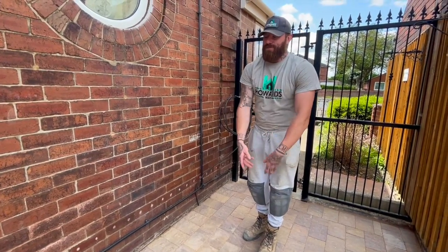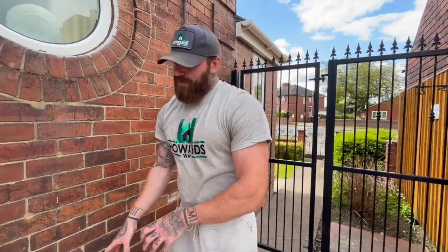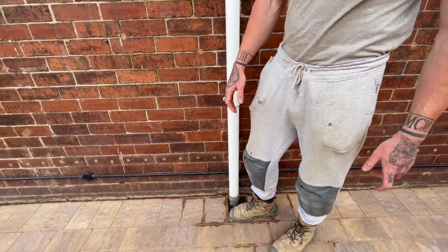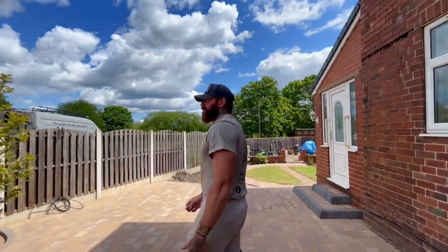Take it out when you hit plastic, bend, bottle trap, because a lot of them are combined systems. When you are breaking into drainage and you don't put traps on them, you get smells coming back up, which is when stuff stinks. That's what's happened. They've just bodged it.